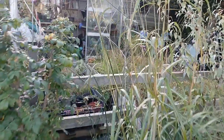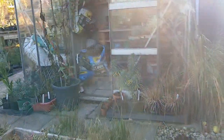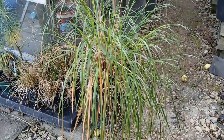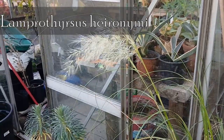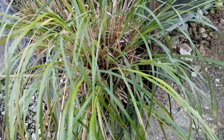So, is there anything in here that I could show you? Well, I suppose there is. There's 1 or 2 bits. Nothing spectacular. Oh, I'll show you this while I'm here. This is Lamprophysis, and it's a beautiful, beautiful grass for a dry area, for a very dry area. Now, I had to stick this back into its bucket because it wasn't doing very well. So we lifted it in. I just left it. I left it to its own devices, and here it is.